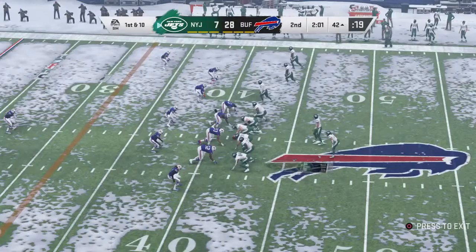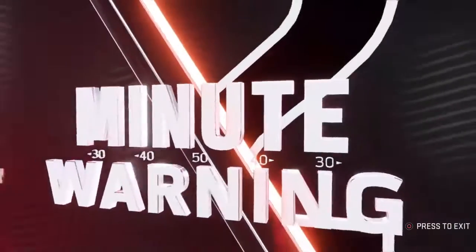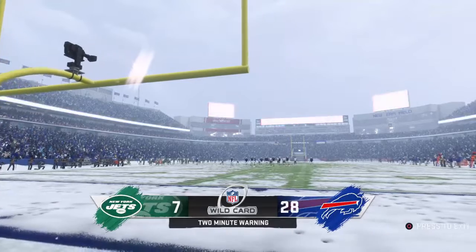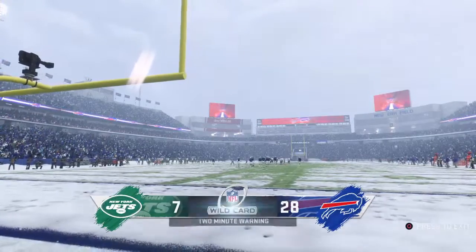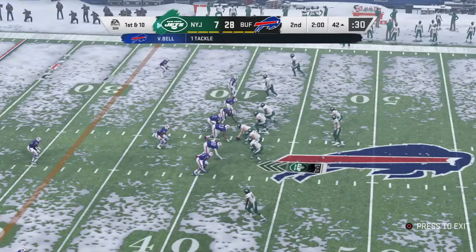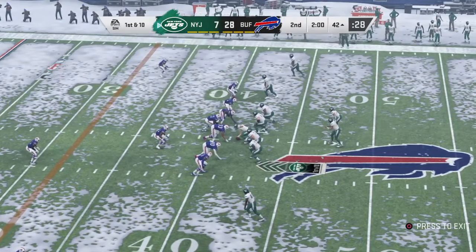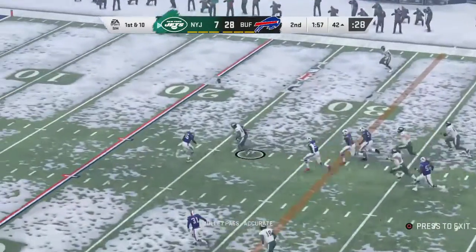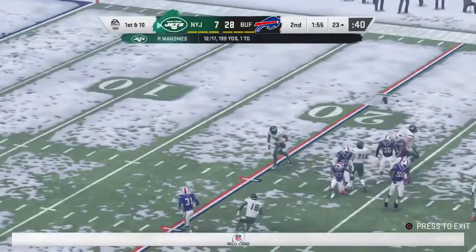So 1st and 10 now in Buffalo territory at the 42-yard line. 2 minutes to play here in this first half of the NFL playoffs. A reminder coming up at the half, as we've done all year, we'll get you to Jonathan Coachman in Orlando. Coach will have the lowdown on what's going on here in this wild card weekend as we begin on the road to Super Bowl 53 in Atlanta.